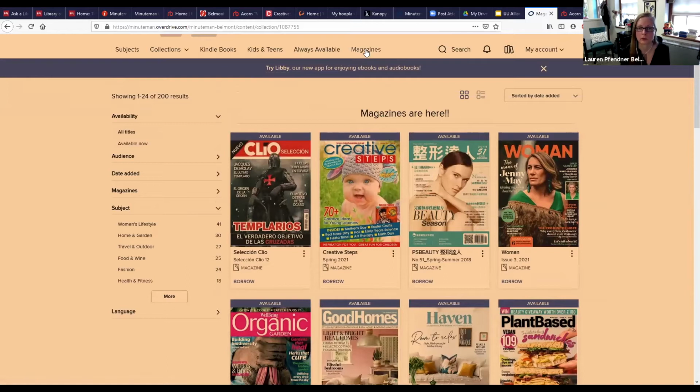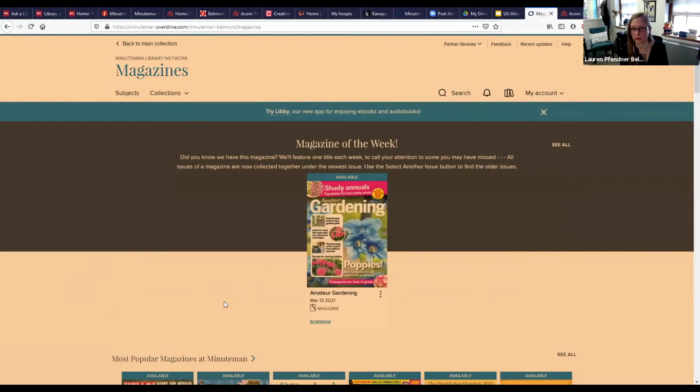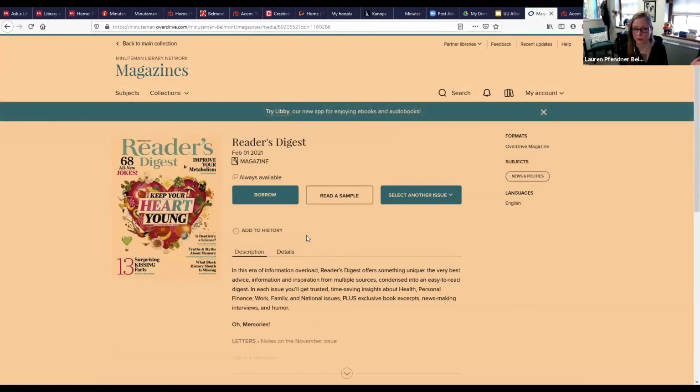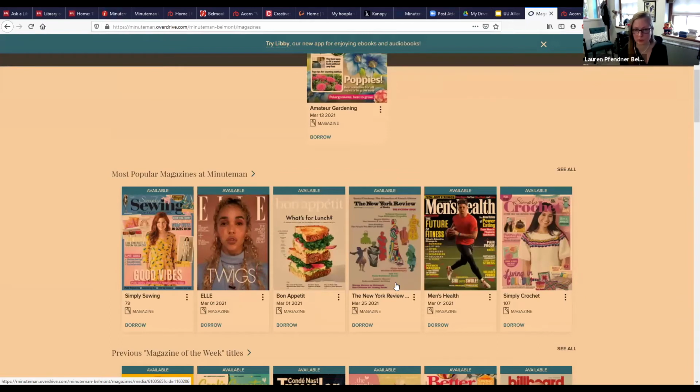But if you were to go up here to magazines at the top, I think it was an extra 3,000 titles or something like that, all of which are available for simultaneous use. So if you were really interested in, actually Reader's Digest is a great example, you would be able to read it, and then you told your friend, oh, you can get magazines through the library. You both would be able to read it; you don't have to wait for your friend to be done with the Reader's Digest in order to hand it over to you. It's simultaneous use throughout the network. So anything that you saw in the magazine collection, you would be able to share. And you can also select different issues if you wanted to read a back issue of something.